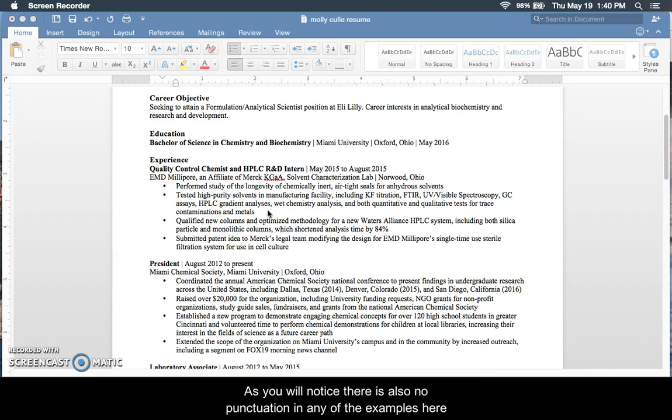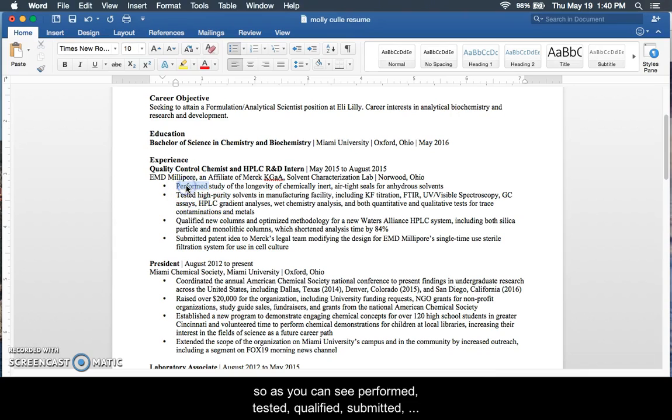As you will notice, there is also no punctuation in any of the examples here. That is because they are not full sentences, so punctuation is not needed. I also recommend to start with an action verb. So as you can see, performed, tested, qualified, submitted. Those are all action verbs, and you should begin your bullet points with one of them.